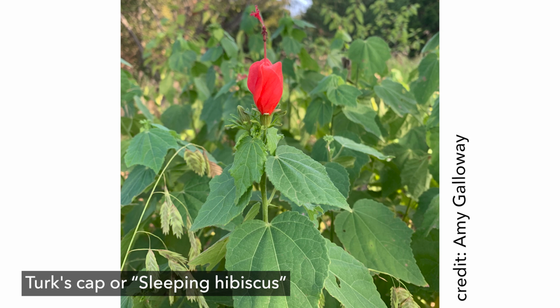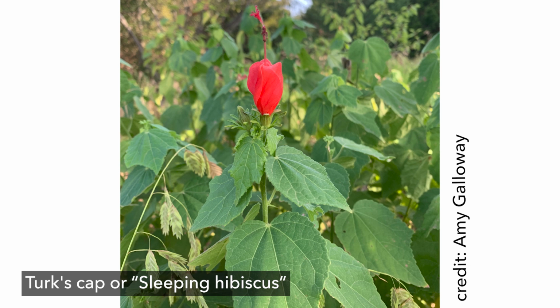The Turk's cap is also in the mallow family, like hibiscus is, so they are relatives. And the leaves are really nice, deep green, and they're large, palmately shaped leaves that give a really nice tropical feel wherever you have it in the garden. But particularly in those shady areas, it brings a lot of really nice, gorgeous color to those shady areas.